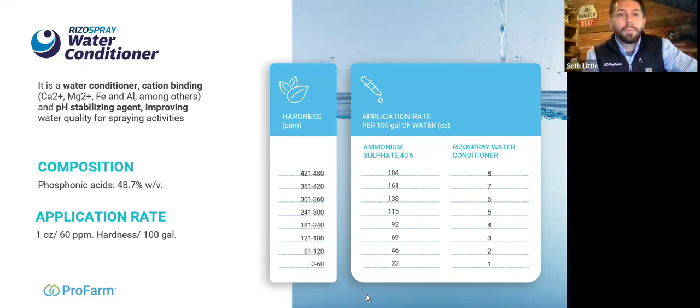It also buffers as it stabilizes, as opposed to ammonium sulfate and some other water conditioners. The more you add to treat your water, the lower your pH will be. And that's good in some cases, but we want to be between 4 and 5.5 pH in most scenarios for crop protection chemistry. And this will get you there. 4.5 to 5 is typical.